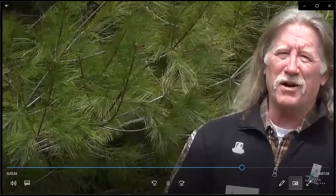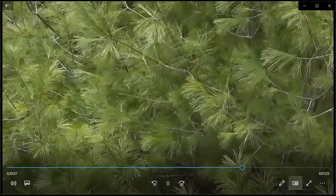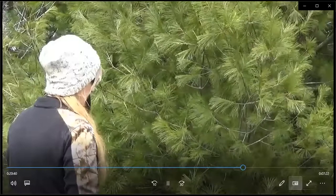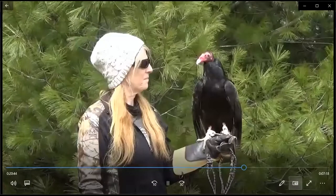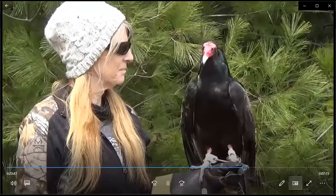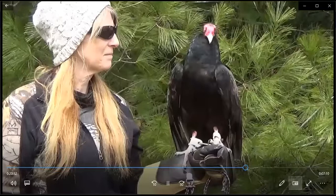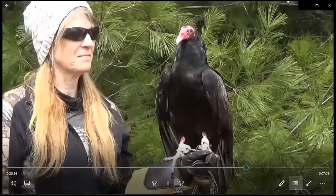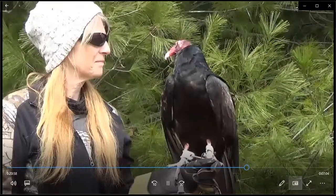I'm not talking about the robin, I'm talking about the turkey vulture. And here comes Amy with Amber, our resident turkey vulture. Hello, Amber. How are you? So this is Amber. And Amber is a female turkey vulture. She is a wonderful resident here at Open Door Bird Sanctuary. She is a great education bird. She's one of the birds that people are just so happy to meet and see up close.